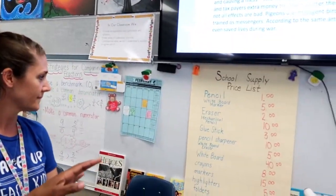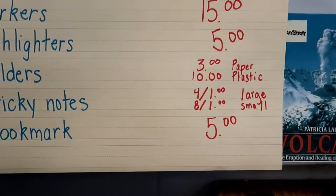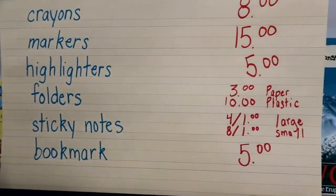Now, just so you know, our price lists look a little bit different because we did first introduce it with the kids without the prices, and then we had a class discussion of what would be reasonable for this item based on supply and demand within our classroom needs. The kids were not very cheap with certain things. Like for example, check out her price for sticky notes. They compromised on, for the large sticky notes, 4 for $1.